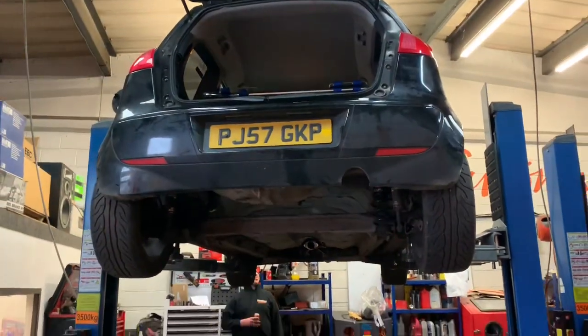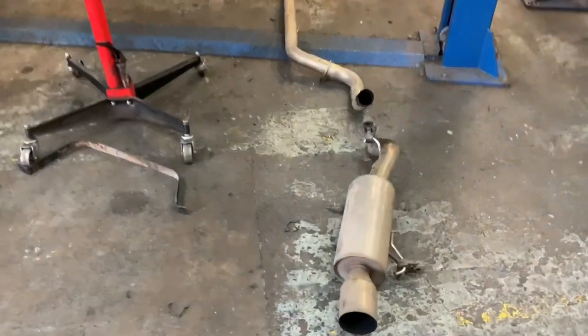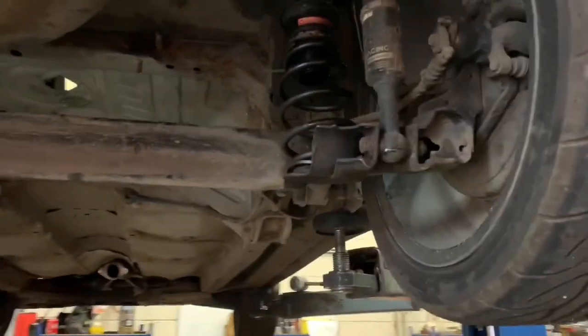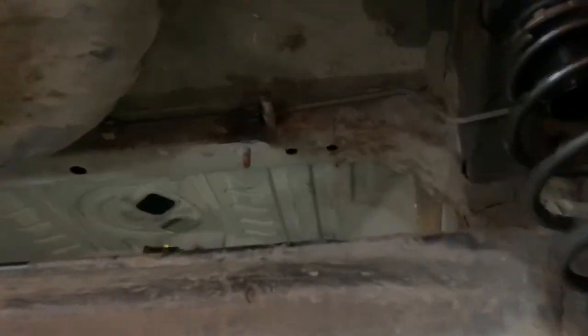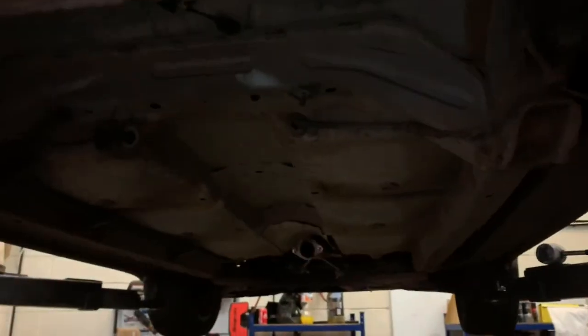So it's in the air. We've dropped the tanks. It doesn't have an access port. Exhaust's off. We've got a rear caliper or rear brake hose to do today as well. So we've got some brakes on the dyno. It's looking a bit tired in there, but we're not undersealing it at this point, but it is going to want that at some point. Yeah, so let's get on with it.